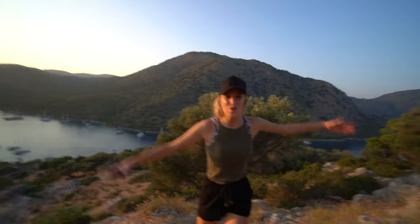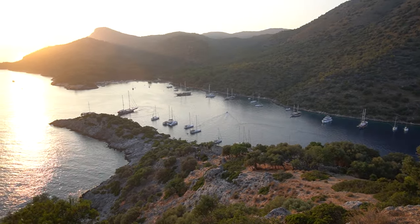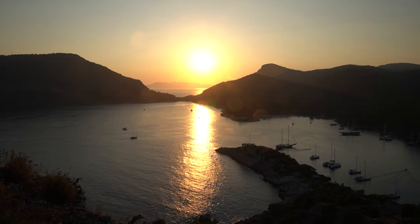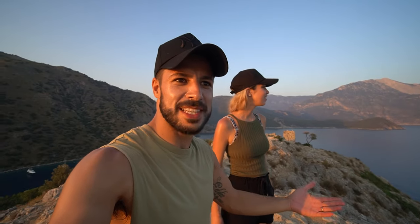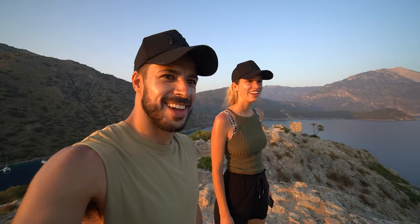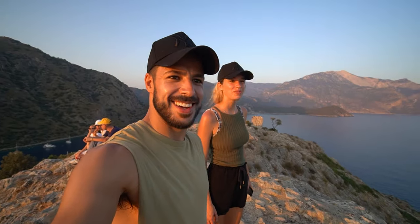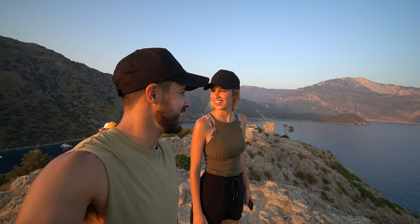And we've made it. But look how incredible this view is. Just getting a bird's eye view almost and seeing all of these yachts parked in this bay, it's stunning. Look at this view around us. We've got 360 views on St. Nicholas Island. Everywhere. Just look. It's crazy. It's absolutely gorgeous.